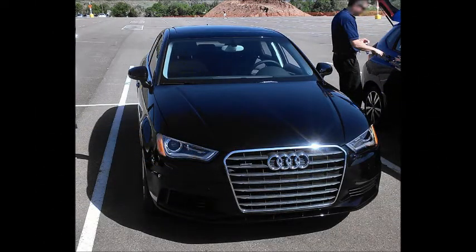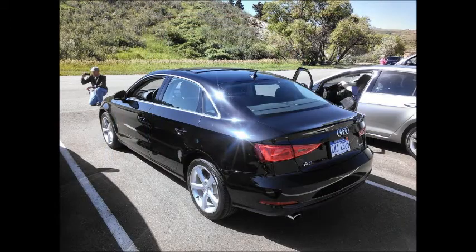Then some 2015 models. Drove the 2015 Audi A3, very nice car. It's an entry-level Audi, so it's not quite up to par with what I would think of as Audi. But again, this is a lower-end car. Unusual for Audi to have one at this low price point. It was under 40, if I remember correctly.